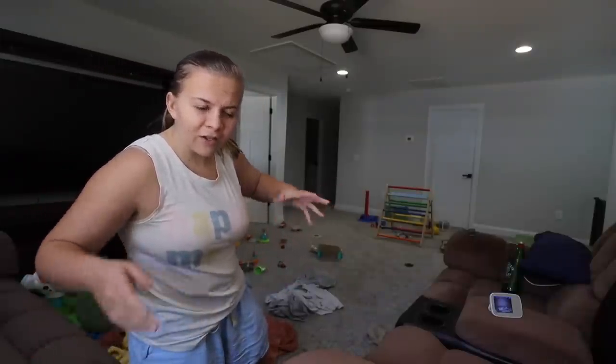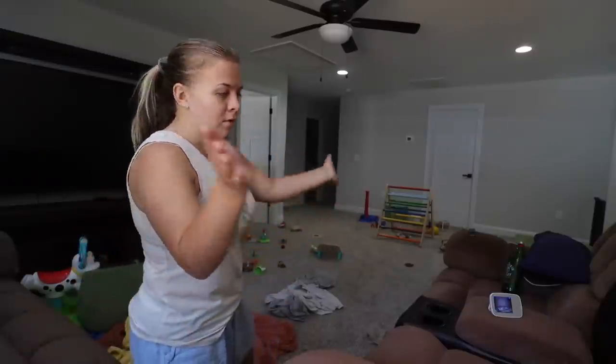I just feel like Jaxton has a lot more fun when it's clean, but when it's cluttered, he doesn't want to touch it because it's just too much stuff. So I'm gonna clean it up. Let's go.